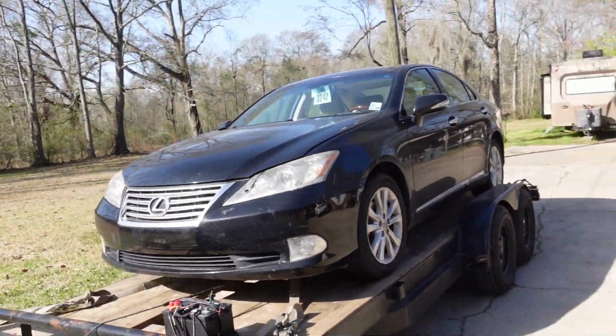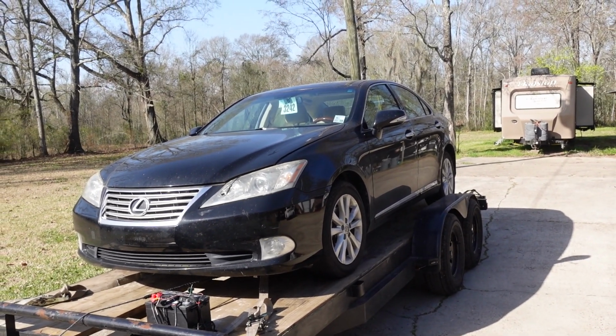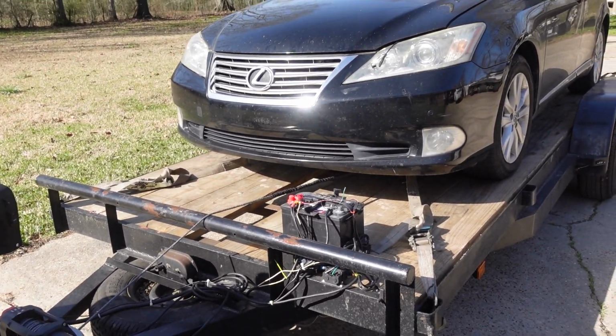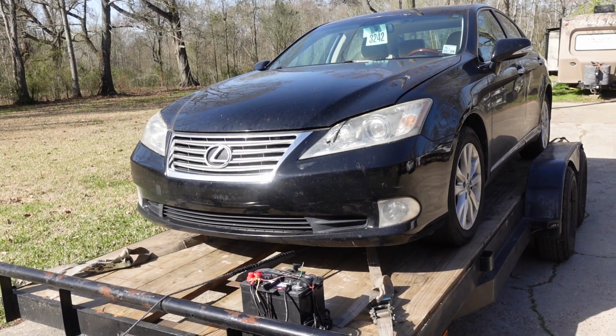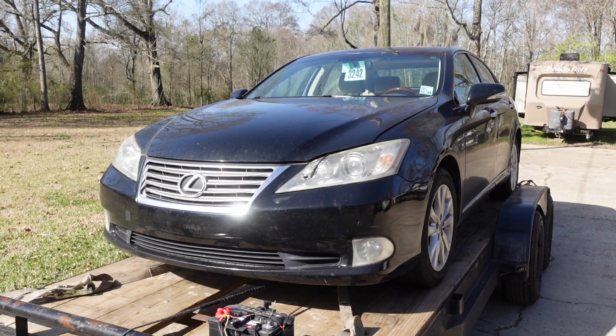So what we're going to do today is try to get it off the trailer without tearing it up. Thank God for my winch. That was pleasant. Made loading it pretty easy. And we're going to start opening the hood. I had the battery tender on it because I didn't want the codes to die. I'm just kind of interested in what codes this thing threw before it expired.